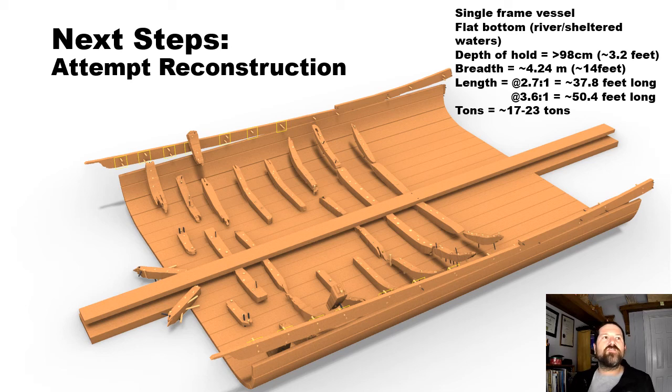We also have that anecdotal evidence from the discoverer of the wreck that said that the bow sat 3 to 4 feet above the bottom of the sound. So if we do that and we do the basic calculations, we might say that this vessel was perhaps about 17 to 23 tons. But of course, this is all guesswork right now. This is only an interim report and there's more work to be done.